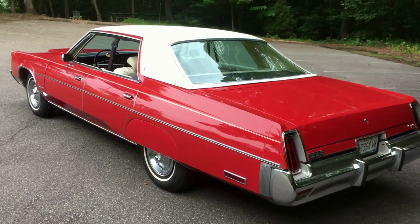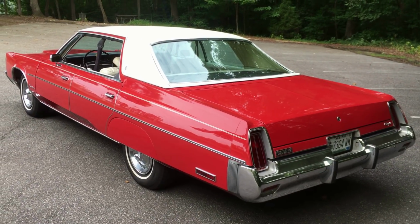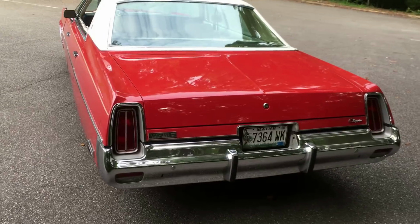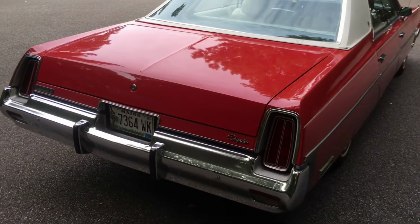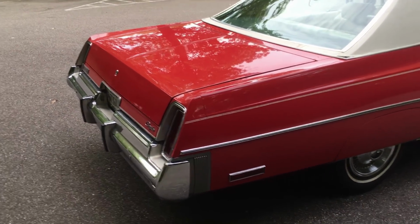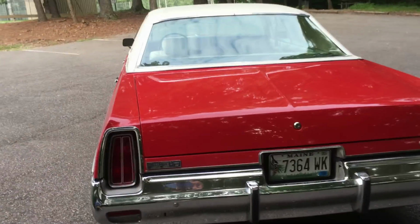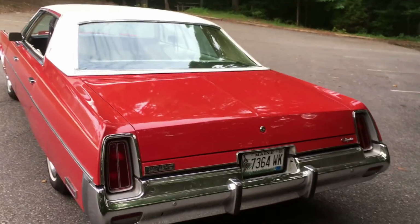Now DeSoto was always based on a Chrysler, but it had styling differences, usually front grille, taillights, things like this. So if you look at any Newport from the 1960s, for the most part, it has different rear end styling than a Chrysler New Yorker or a Chrysler 300. So this is a 2-year body style only for taillights for the Chrysler Newport. I think it's pretty unique. I like the back of this car. I always have, ever since I was a kid.